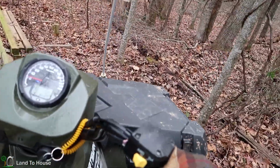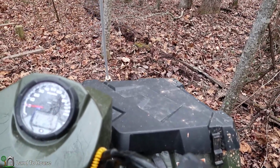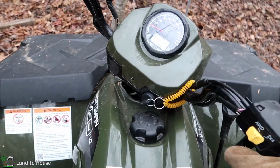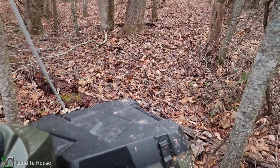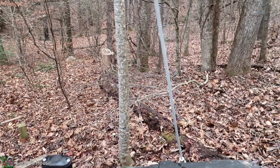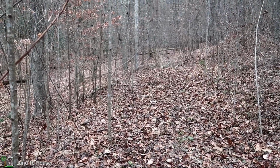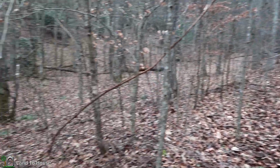Now here's the one turn I was worried about. Let's see if we can make it. Probably not quite. I may cut that guy down right there so the turn is a bit more smooth around here. The curve right there was a little steep, but made it.